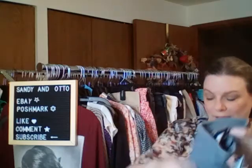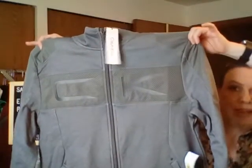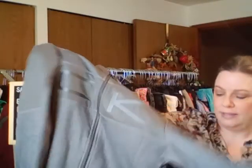This one, I think maybe they were confused that they thought this was a men's jacket, but I believe this is a women's jacket. And this is a new with tag Calvin Klein zip-up jacket. Not real heavy, kind of a medium weight. But I think maybe they thought this was a men's.